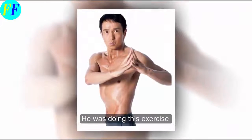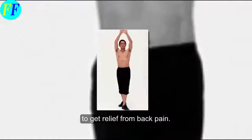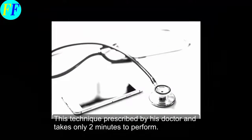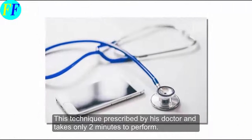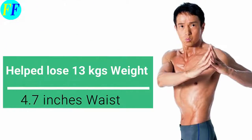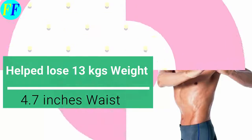He was doing this exercise to get relief from back pain. This technique was prescribed by his doctor and takes only 2 minutes to perform. This helped him lose 13 kg of weight and 4.7 inches from the waist within a few weeks.